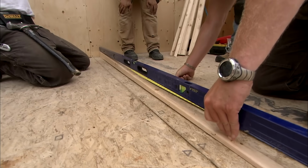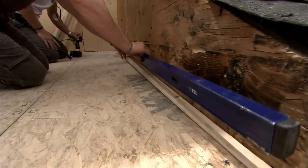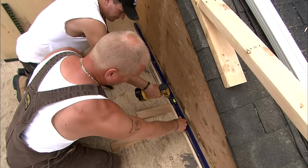We still have a nice slope there. So everything has to be done with the 8-foot level. That way we can shim it properly. A little bit time consuming, but it's what we do.